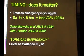Now, 2-3 important aspects as far as surgery is concerned. Timing. Swiatkowski in 1984 and later on Jain in JBJS A 2002 presented papers saying that every intracapsular fracture neck of femur is a surgical emergency and it must be fixed in less than 8 hours. Otherwise, the AVN chances are more than 20%. But this was level 3 and level 4 evidence.